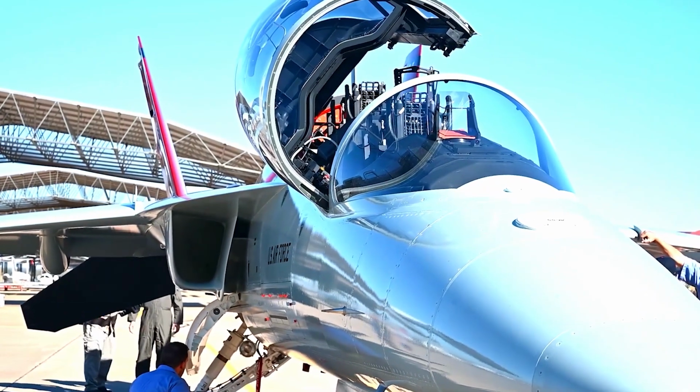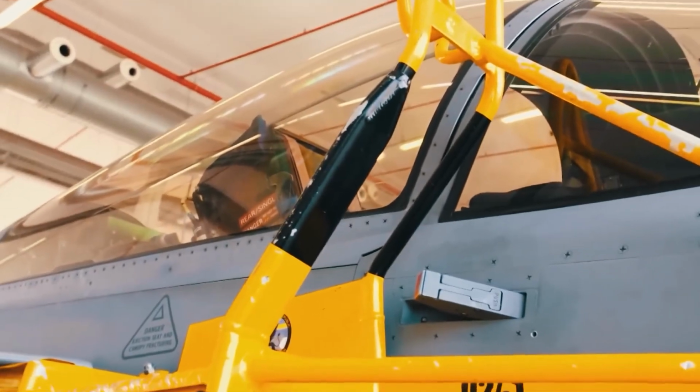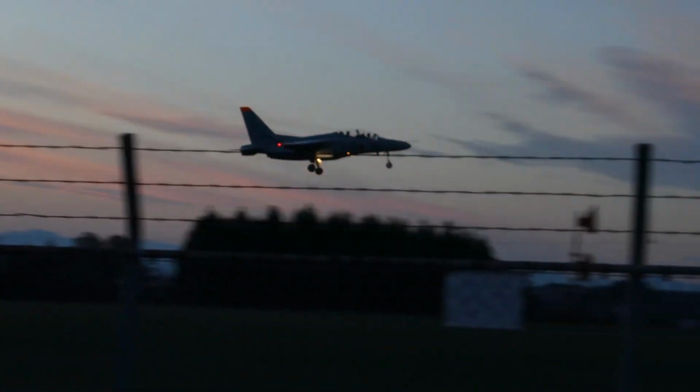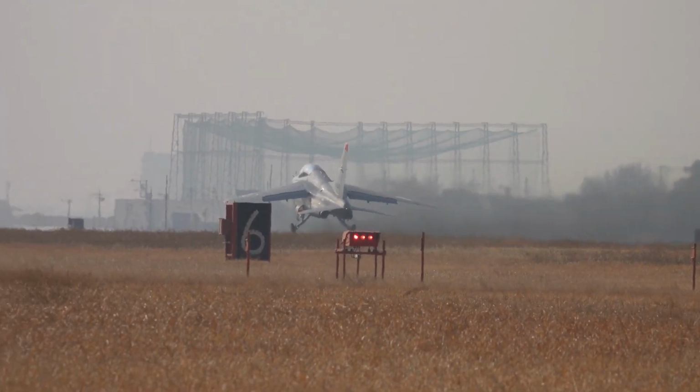By joining a program with an established production line, Japan could lower costs while ensuring a steady supply of spare parts and access to maintenance hubs. This is particularly important since supporting the older T-4, which stopped production years ago and was never exported, has sometimes been challenging due to unreliable spare parts.